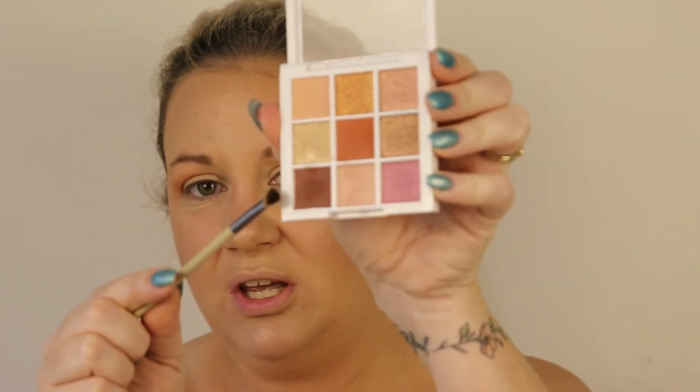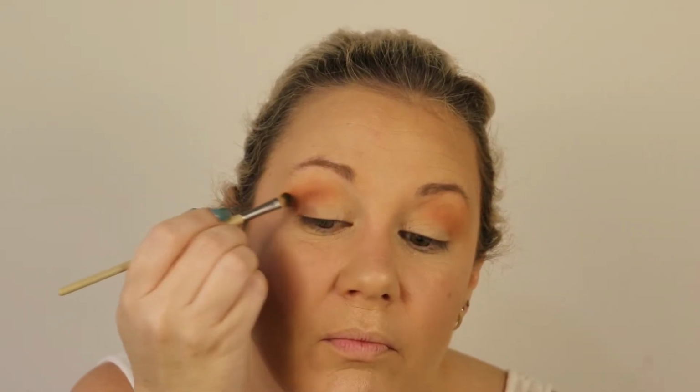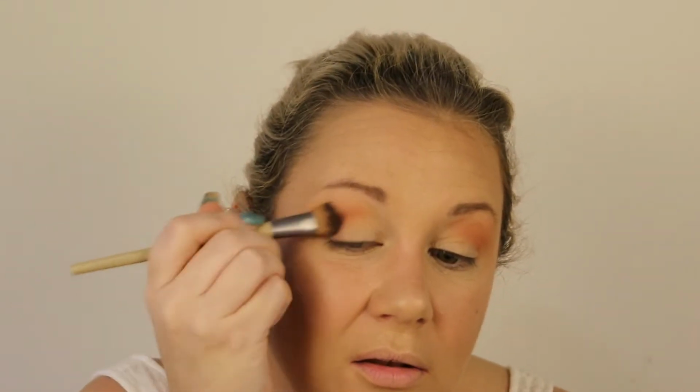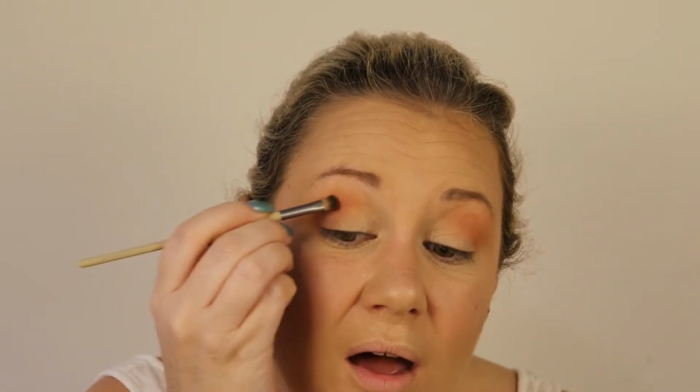I'm going to get a smaller brush. I'm going to jump into the deepest shade in the palette, and I'm going to pop that on the corner here. I feel like I want to try some of the shimmer shades that I haven't tried yet, but I'm scared. I've only tried one shimmer shade, and that was for a very natural look. Now I've already gone too hard with that middle shade, so all I'm doing here is taking a clean brush and blending it and trying to make it look somewhat less patchy, because blending is hard.